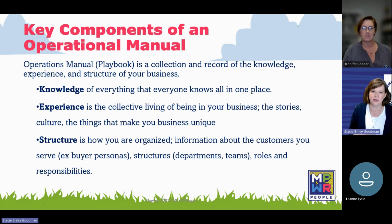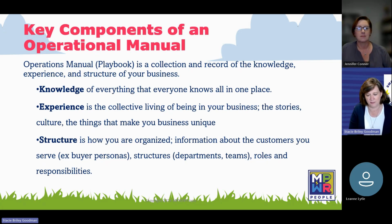Experience, so you can tell stories and culture. People want to know how the business came to be. So the experience, or the background of how it came from the founder all the way through to where it is, and its growth and expansion. And then, of course, your structures. And so those could be different things. You can put into the operations manual whatever you want.